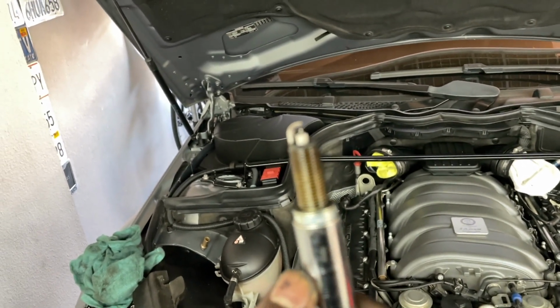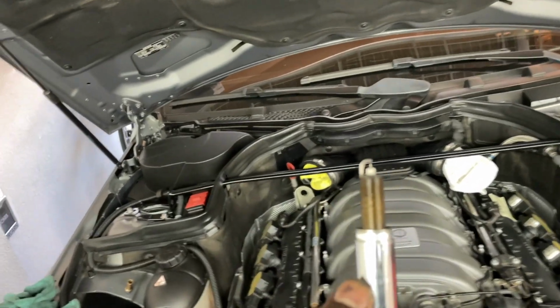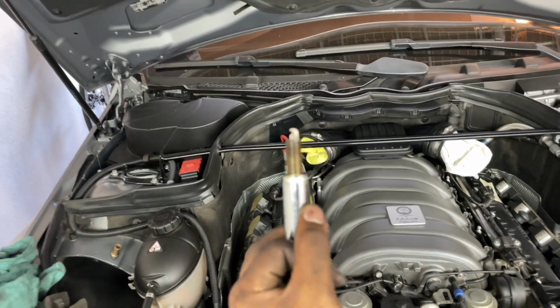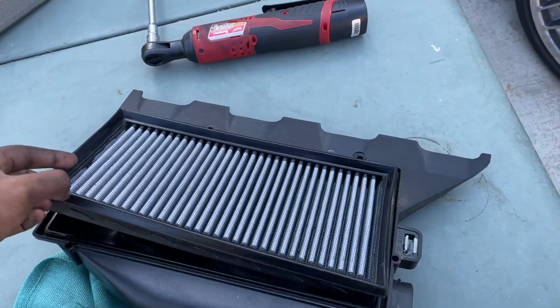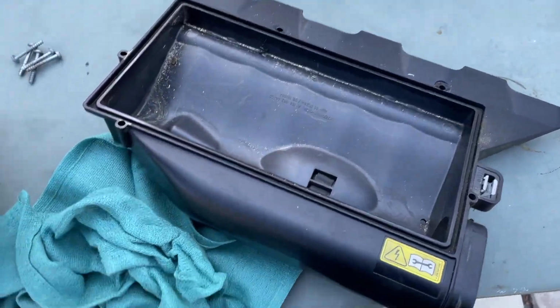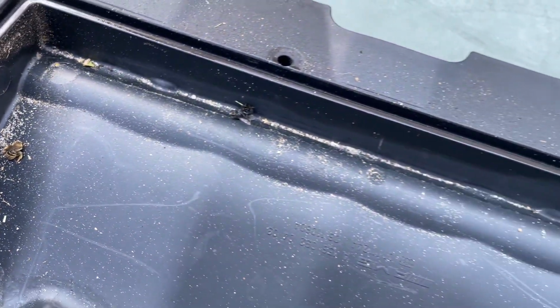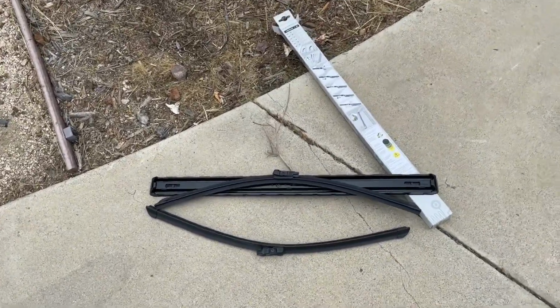Those are definitely older than 30,000 miles. We've had that car since 48, and now it's at 93, and I don't remember changing them at all. So I'll make a video about M156 spark plugs with the ML very soon. Just popped out the first filter, and sure enough, there are lots of bees and other insects in here for whatever reason.